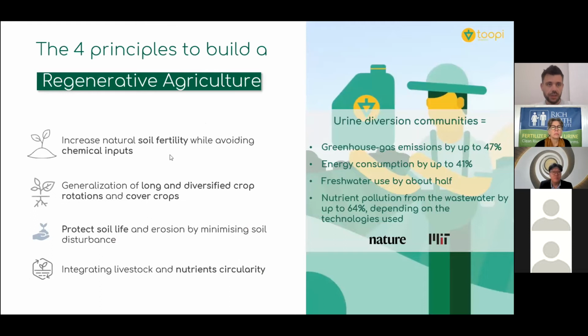So maybe first of all, I just wanted to show you why we started with this process, to address what we call regenerative agriculture. Here are the four main principles to build this regenerative agriculture, which are based mainly on increased soil fertility by avoiding chemical inputs, by generalization of long crop rotations and cover cropping, as well as protecting soil life and erosion by minimizing soil disturbance, for example by doing no-till practices, and also integrating livestock and nutrient circularity.